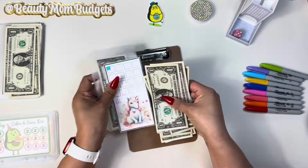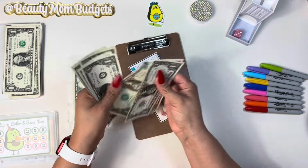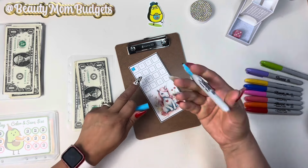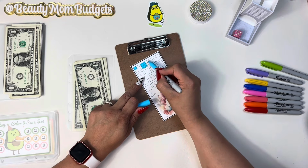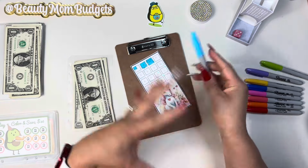Let's see. Okay, so today we have 1, 2, 3, 4, 5, 6, 7, 8. So we have 8 going in here today. So let's see, I'm gonna do 4, 8. I'm just gonna do it like this for now, since it's an even 8. And then the next time I'll color in this one if I just get like $3, if that makes any sense.